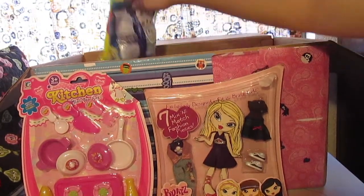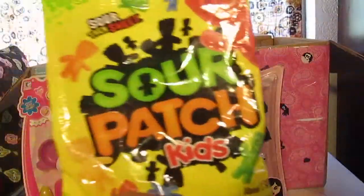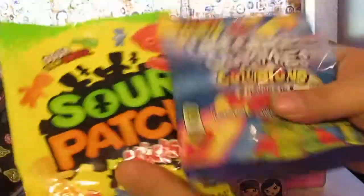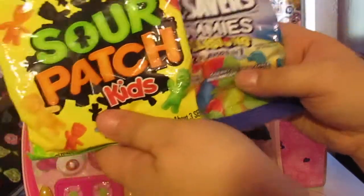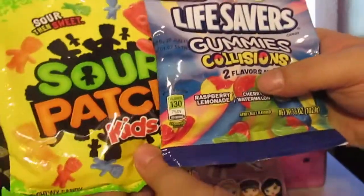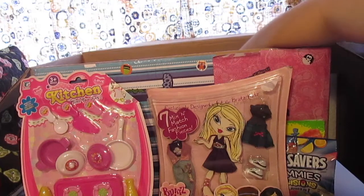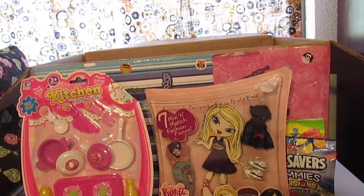Okay, oh my gosh. Ooh, candy! Ooh, yay! Sour Patch Kids! I love Sour Patch Kids and Lifesaver Gummy Collisions. I love Fruity Tooty Fruity candy, especially the sour candy and gummy lifesavers. These are like two of my favorites. Thank you so much. Oh my gosh, I love these. Now when I'm watching TV tonight, when I want candy, I'll have some candy.